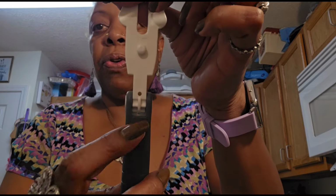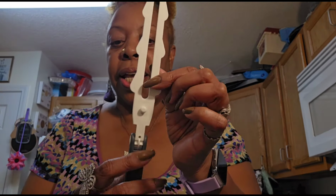Now, I don't want to break this. Is there some... oh, okay, I'm supposed to push it. That button right there, you push it to extend it, and then you push it to fold it back down. That's nice. I didn't even know all that.